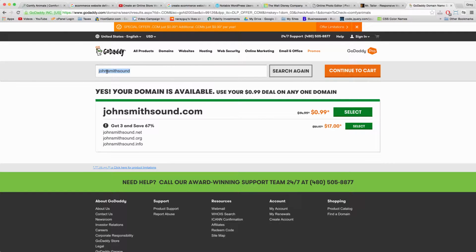And then hopefully you'll stumble upon something that is available. Other tips are there are very few situations where you want to use dashes. Generally, don't use dashes because people don't remember to type them in, and you want your domain name to be as easy as possible to remember. Also, I wouldn't use numbers unless you find a really clever way to do it, and I would run that by me down below in the comments.